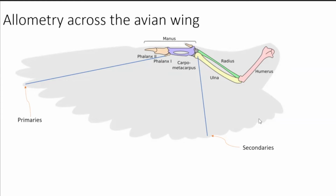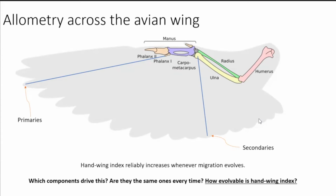We're interested in what's called allometry, which is, how do these various components of the wing, the feathers and the various bones in the wing, respond differentially as the overall trait changes? We know that the overall trait increases reliably whenever migration evolves. The question is, how modular is that change?